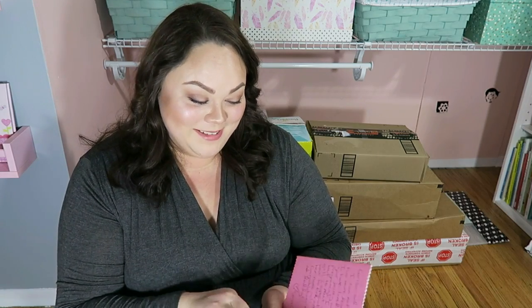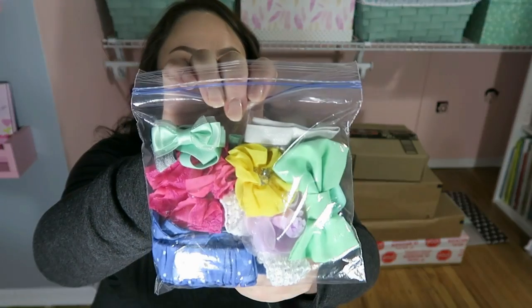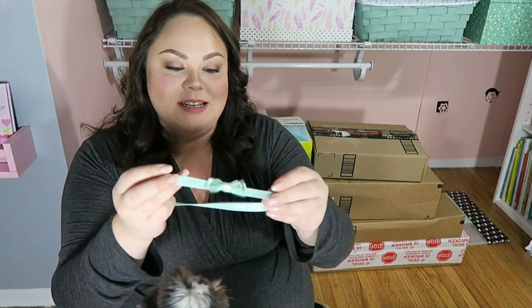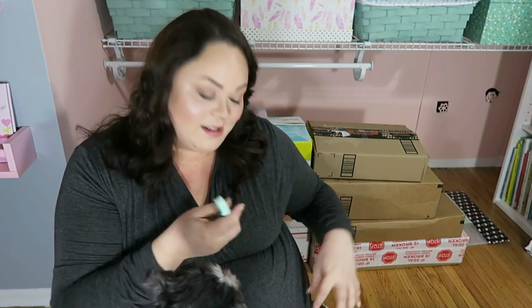Oh my gosh. Oh, this box. Somebody overdid it. Okay, this is from Sarah. Look at this adorable card. First of all, there is a little bag of accessories here that I'm just dying over. These are my favorite, the little headbands with the teeny bows. They're just very tasteful to me, I think. Here's mint, which you guys know I need. I'll get a lot of use out of that.